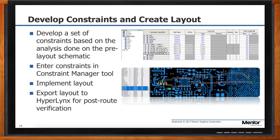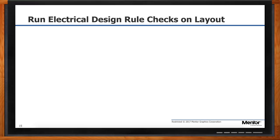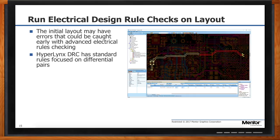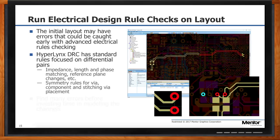Okay, so what if I've done my layout now and I'm ready to run my ERC? What happens next? The initial layout may have errors that could be caught early with advanced electrical rules checking that is built into Hyperlinks DRC. This tool has a standard set of rules focused on differential pairs, impedance, length and phase matching, reference plane changes, etc. Symmetry rules for via, component and stitching via placement. Including Hyperlinks DRC in the electrical sign-off process allows you to find many errors even before investing time and resources in modeling the channels.